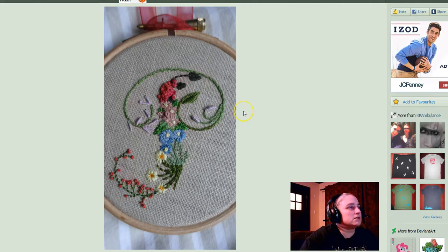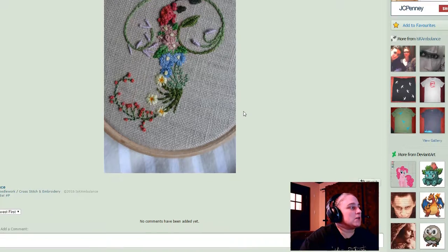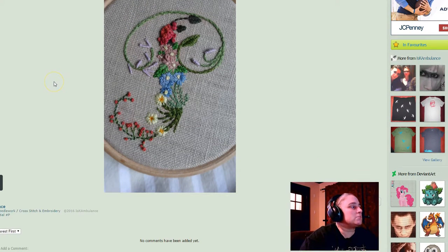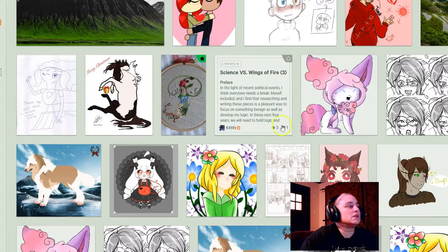Not titled, but this is flower embroidery. Looks like it might be on burlap. Nice detail on that. I never got my embroidery to look that good. This is by Misc Ambulance. Nice piece.